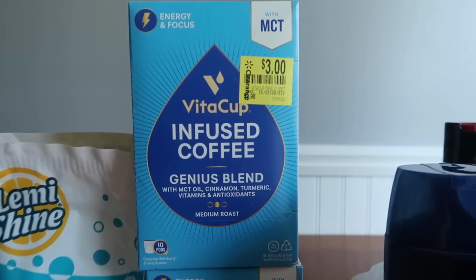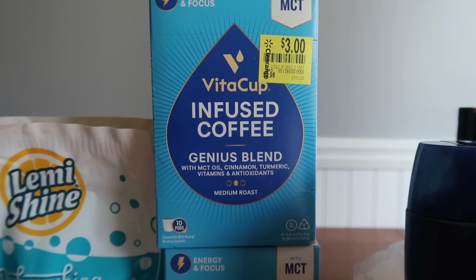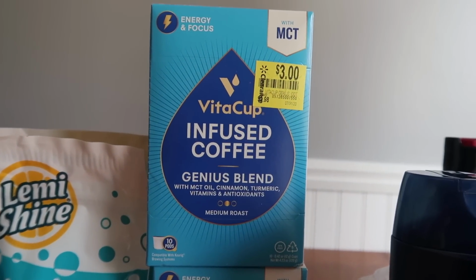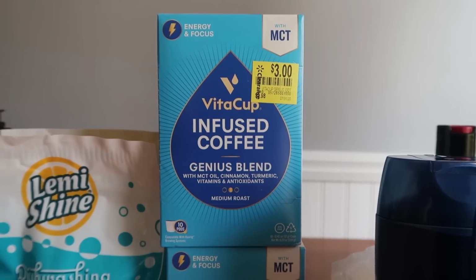Now this was a really good find. It's this Vita Cup, and it's a type of K-cup for coffee. And so you need a Keurig for it, obviously. This guy was $9.98 down to $3, and IBOTTA has a $3 rebate for this product. So it reset for me twice because you can only do it once per transaction. So I got 2 of them.